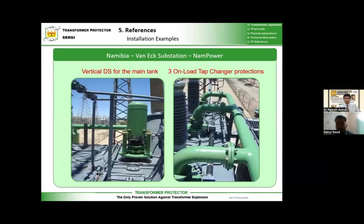This is NAM power. Here the TP got successfully activated. It has one vertical DS. It's a 315 MVA transformer with 3 OLTC installed. And we were able to save the transformer.